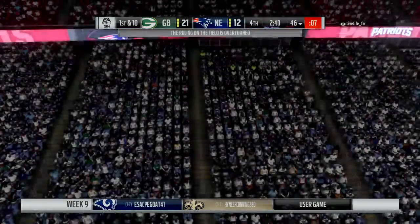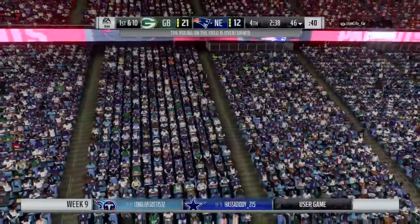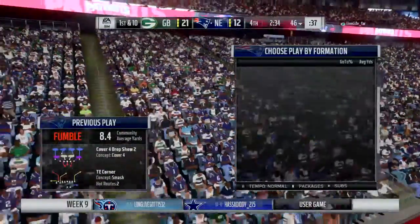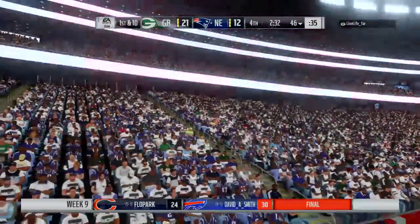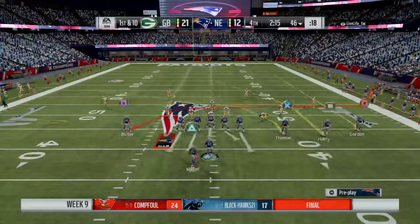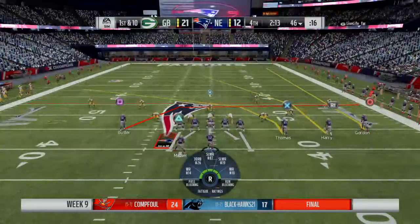Absolutely. It was a two-possession game. It is a two-possession game at this stage in the fourth. They needed points out of that drive. And obviously now, no chance at all to get those points that they so desperately needed. So Brady and the Pats take over 1st and 10 at their own 46.